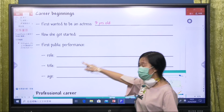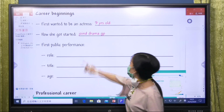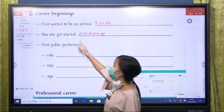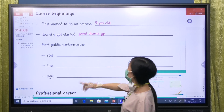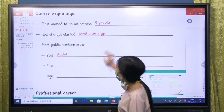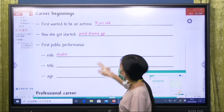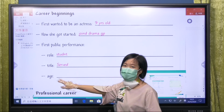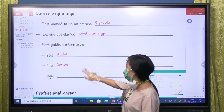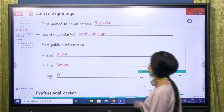And how she got started? Something about a drama group. Did you get that? She joined the drama group, and D is the past tense, but you don't need the E, so J-O-I-N-D. Drama group, short form GP. And first public performance, what did she do? She was a student, again short form, and the title of the play. Now this one I suggest you write down very, very clearly. S-E-R-V-E-D, served, because that's the title. It's about something in a restaurant. And age, 13.